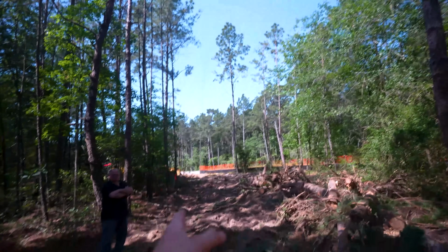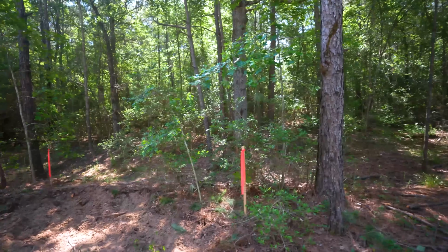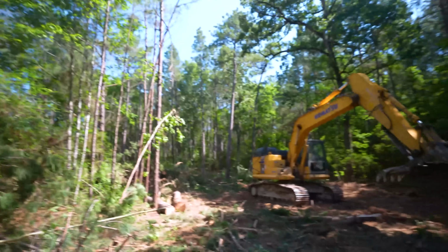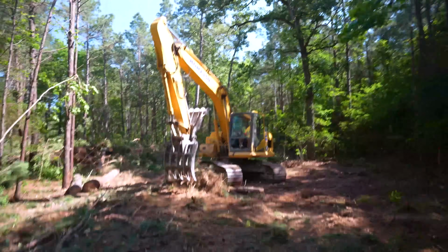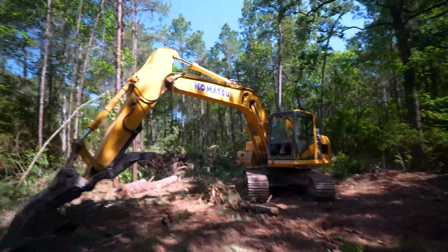The driveway lane is gonna come right through here. My property line is only about 15 feet on the other side of those stakes. So the driveway comes up to the right, and then the house is gonna be to the left. And right now he's just getting all of the brush piled up to load up the first drum trailer or barrel trailer, whatever he referred to it as. I call it a barrel trailer because it looks like a barrel.